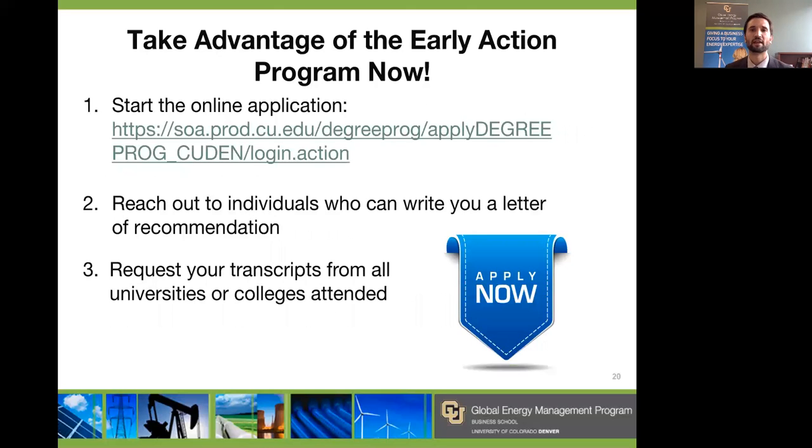So now that we've gone through that application process, take advantage of that early action program now. You still have plenty of time to submit your entire application. To start that process, the first 3 steps to really get the process going and make sure that you get everything in by that October 5th deadline, I would suggest starting that online portion. You can log in and out of it, so it will ask for a username and password, so you don't have to do it all in one setting.